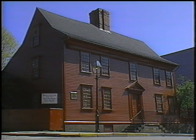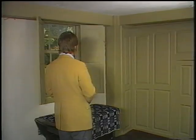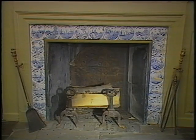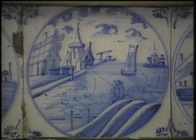It's a simple plan, two rooms to a floor, one on either side of the central chimney. In the no-nonsense 17th century, this would have been the kitchen, the heart of the house. There would have been a massive fireplace here, continuously in use for cooking and heating. That's been covered up by this smaller, demure 18th century fireplace and mantel with its rare Delft tiles from Holland.